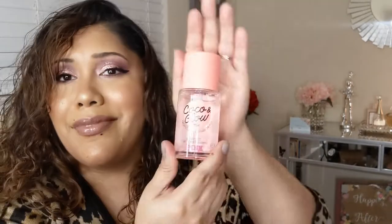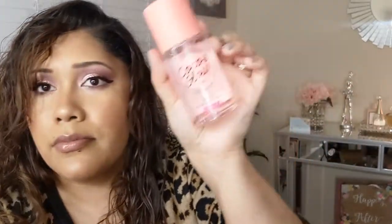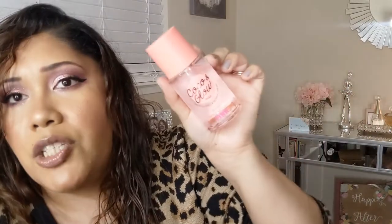Next is another mini. Ooh, I'm excited. How cute. This is a really soft 80s pink, a peachy pink. I feel like I'm a little too close this whole time.